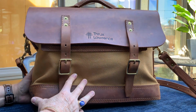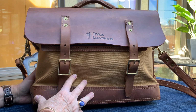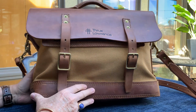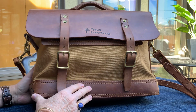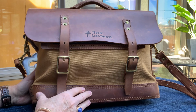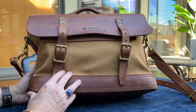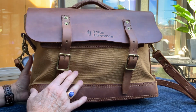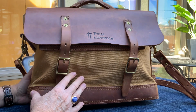So they stopped making products sometime back. I'm not exactly sure when they stopped, but 8 years ago they were making these satchels and some other products. They had some smaller goods, but this was kind of the opus of their production. This was their main bread and butter, this bag.